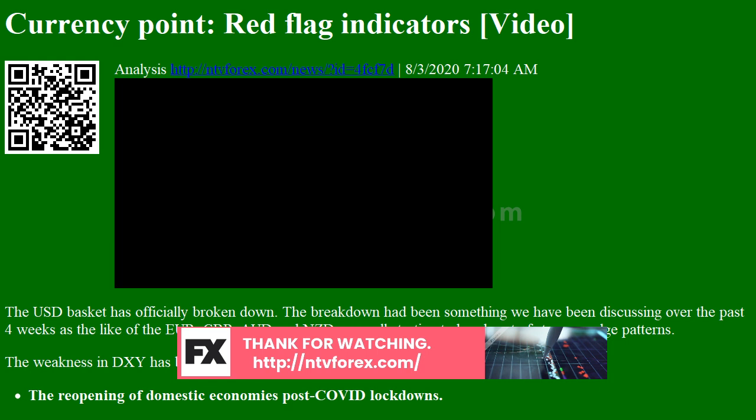However, like DXY, the RSI in the pair is screaming overbought at 82, suggesting a pullback is in the offing. That's not to say the uptrend won't continue if we continue to see a reopening of the global economy. But the indicator is a clear warning a pullback is likely.